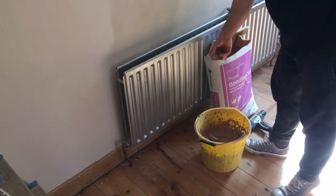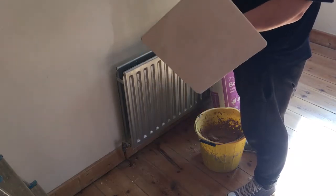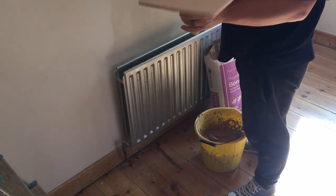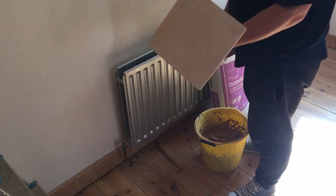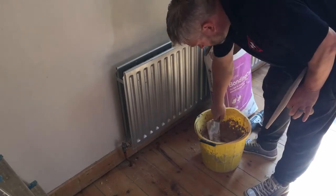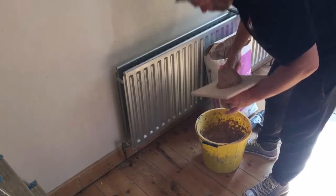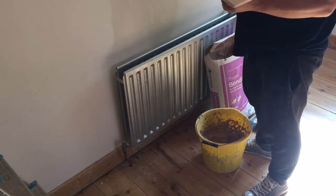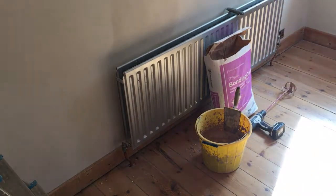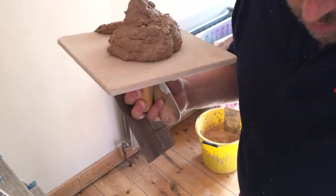Right, let's just load up. Lovely thing this, it's a very small plasterer's hawk. I think it might be for sort of like dry lining and filling rather than actual plastering, but if you're not very good and you're only doing small amounts, it's absolutely perfect. It's nice and light. There we go. So, load up the hawk. Take our trowel and let's have a go.